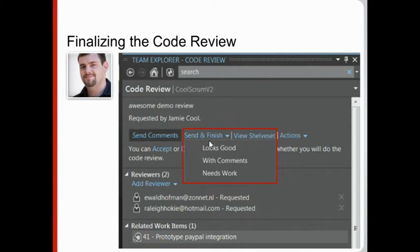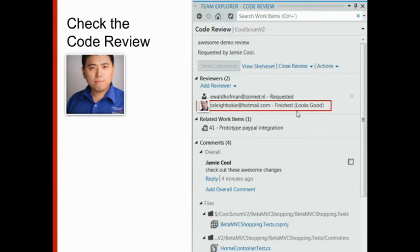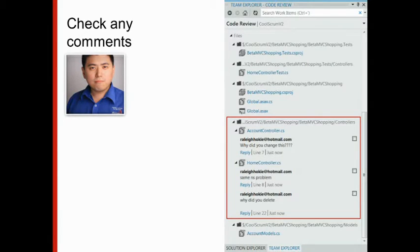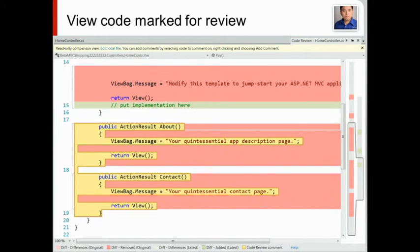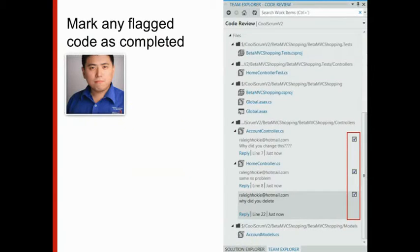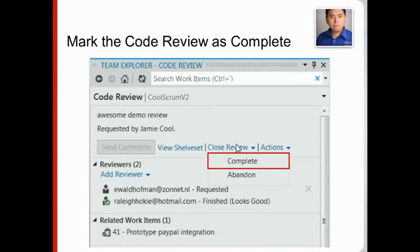And then he finally decides whether it looks good or not. And then it goes back to the original coder. And the coder will have something pop up, and he will then click on each one, and he'll see what happened, and then he'll tick them off as he goes, and then he'll say complete. So that's the process. It's not a very hard process. It's working really well for us in our office.